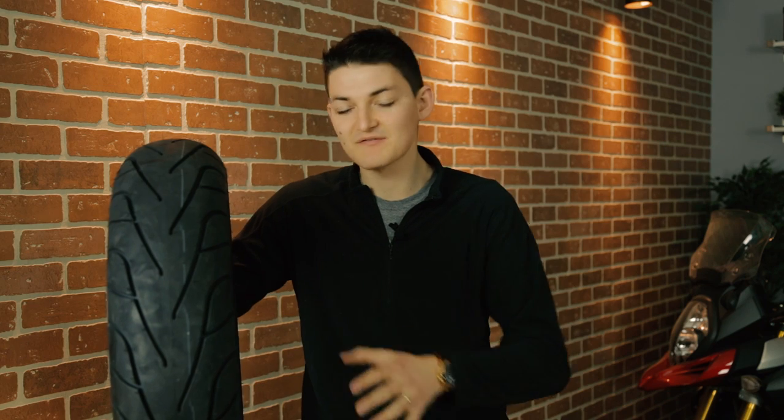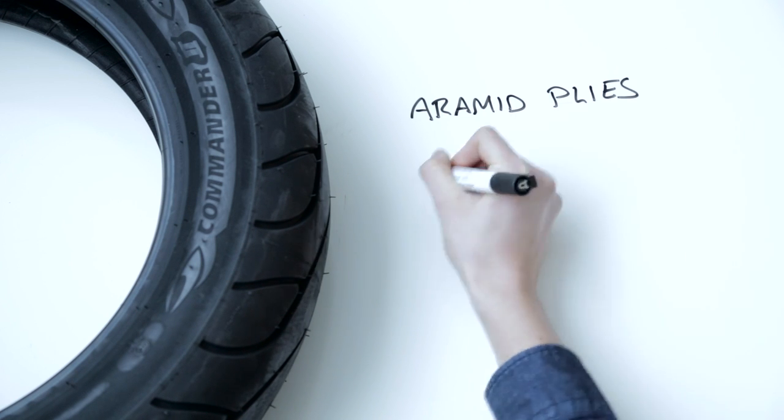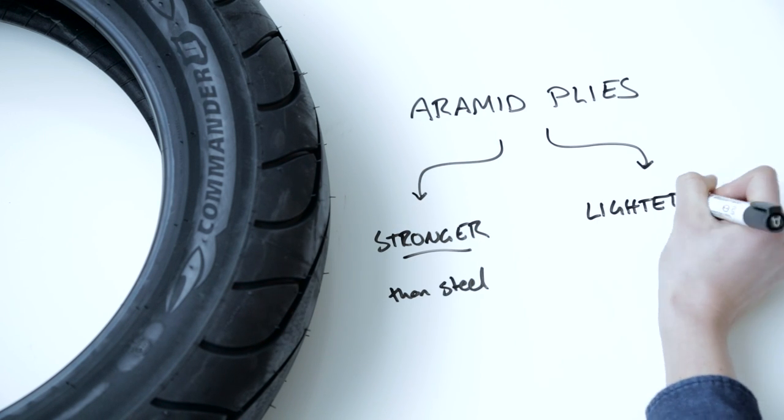There's only one place to start a list like this, the Michelin Commander 2. Everything that a cruiser tire should be, this is. And they're smooth, they're comfortable, and they run for ridiculously long mileage. The quality of the Commander is in its bones. Michelin uses aramid plies in this tire, which are stronger and lighter than steel.